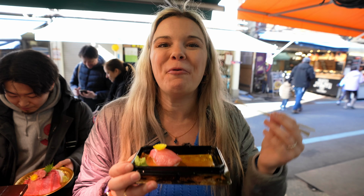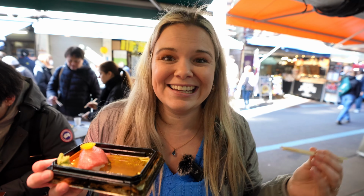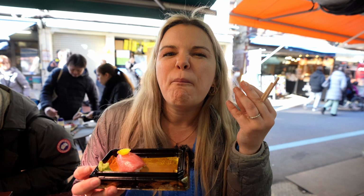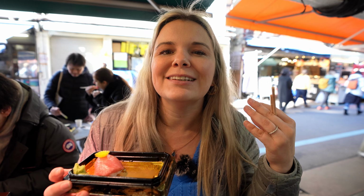That's incredible. Oh my goodness. It is so delicious. I don't even know if you have to chew, it just melts. It's more fat than it is fish itself. It is just dissolving. So buttery, so delicious. It's like the texture of butter in your mouth, the way it melts, the way it coats it, and it's just so delicious.